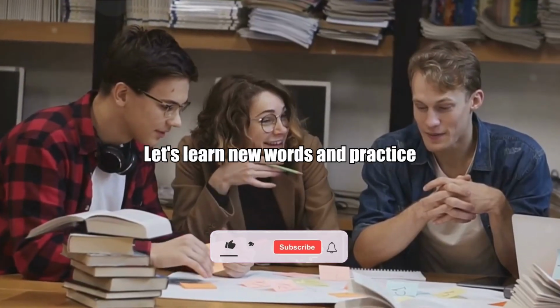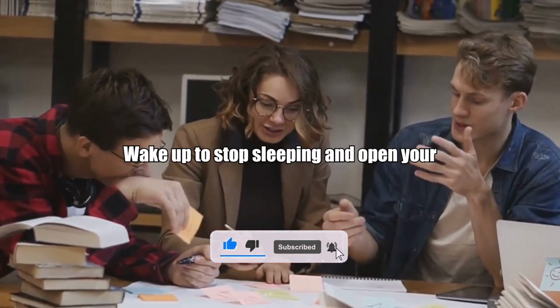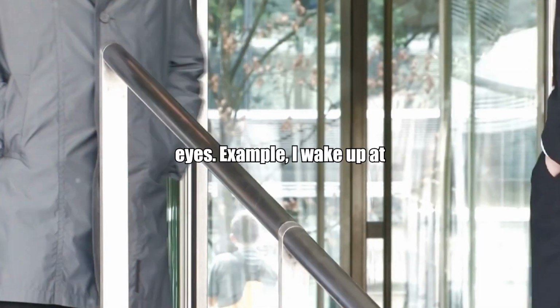Let's learn new words and practice English at level A2. Wake up. Wake up: to stop sleeping and open your eyes. Example: I wake up at 7 a.m. every day.